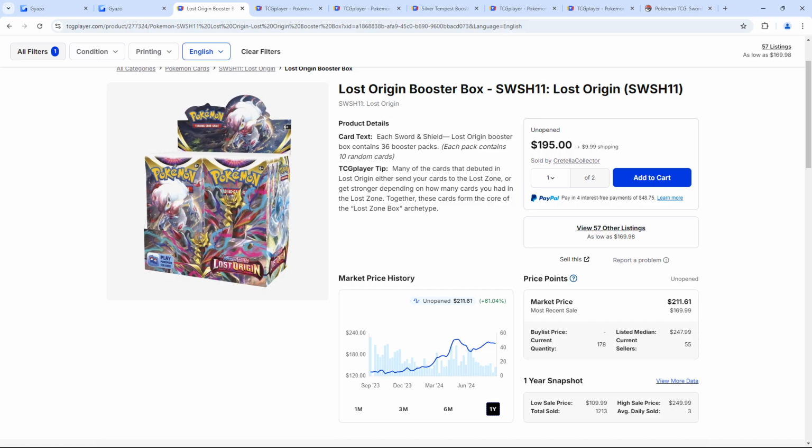Speaking about reprints, the first thing I want to say is that you have to take your opportunity with reprints and not try to wait for the bottom and just think that the booster box price is going to keep dropping. I'm pretty sure there are many people, maybe with Evolving Skies, with Lost Origin, when reprints happened, who didn't take their opportunity because they thought the prices were going to keep dropping, and I bet a lot of people probably missed out on some of those opportunities.